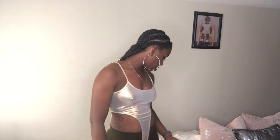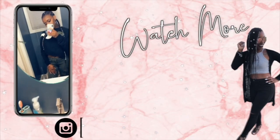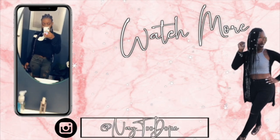Better yet, let me know what your favorite piece was that I tried on today. Mine, personally, would definitely be the cheetah print set and this set. It's really sad that out of everything I just tried, oh, I'm so sorry. Definitely the cheetah print, the zebra print, and the last lace set that I tried on were my favorites. I'm gonna look into getting some black pasties to cover my nipples.